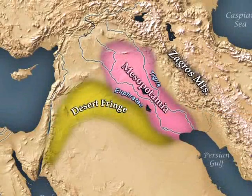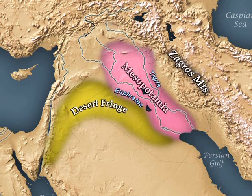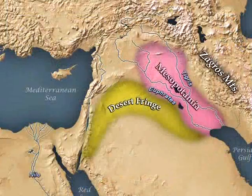For some mysterious reason, the peoples of Mesopotamia never made any serious attempt to conquer either the Zagros or the desert fringe, so they always remained vulnerable to raids by these mountain and desert nomads. Combined with the capricious flooding of the rivers, these raids made life in Mesopotamia very insecure.